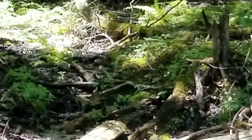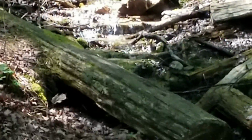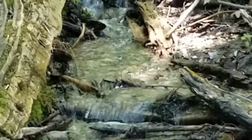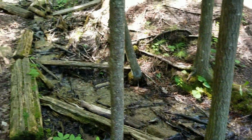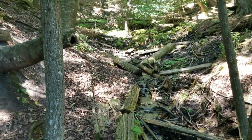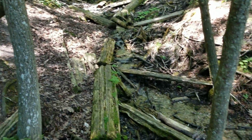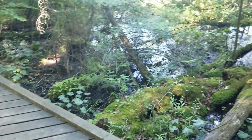It's way up there. Works its way down. This is a small falls, but all this water's coming out of the hill. Let me back it up here to show you how far up the hill that really was. That's where it's running. Think that's something? Beautiful, beautiful. And it slowly makes its way back out to the river.